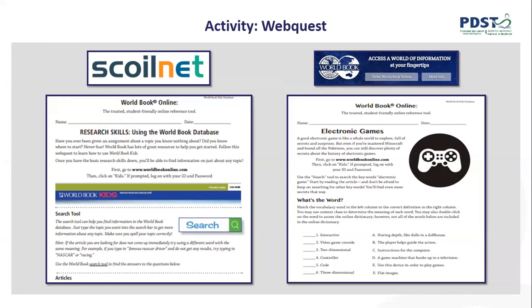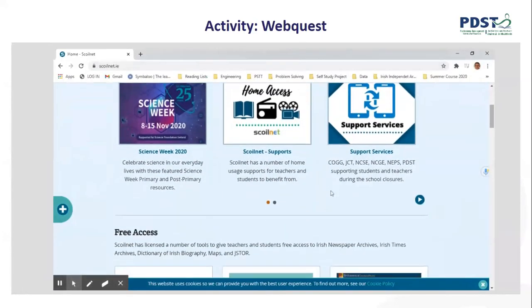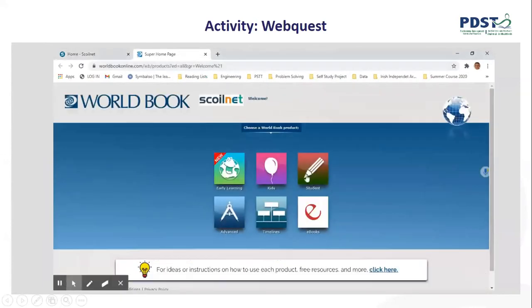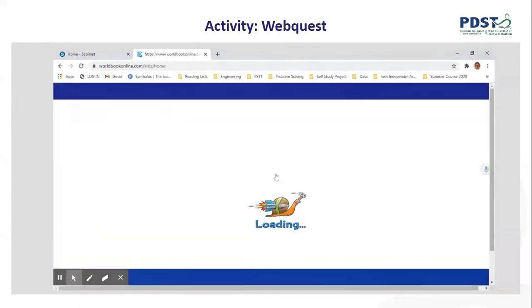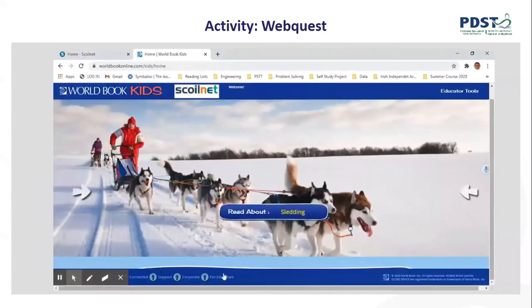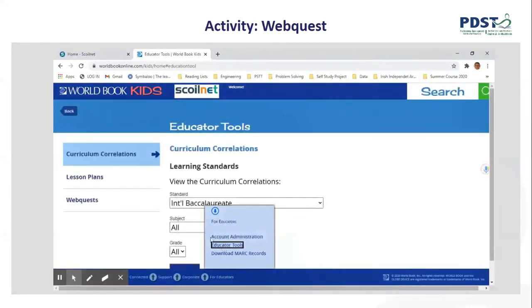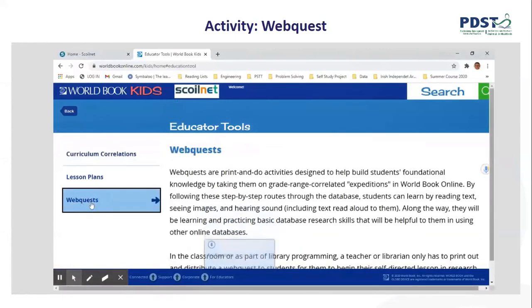Watch the screencast of how you can access pre-made web quests available on Skolnet. While in Skolnet, scroll to the bottom of the page and click on Workbook Online. Once in Workbook Online, you will see there are three sections. One for early learning for junior classes, two for kids from middle to upper primary, and three student section for upper primary and secondary students. Let's click into kids. At the bottom of this section, click on For Educators and then Educator Tools. Web quests are on the left-hand side.